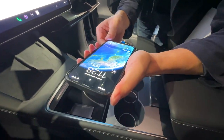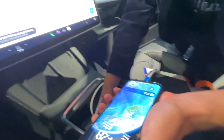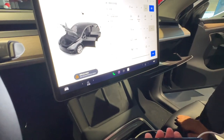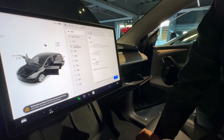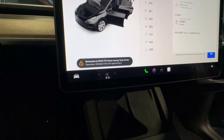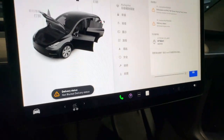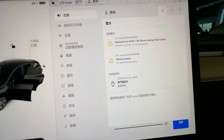Yeah, this is new. Yeah, it works. There should be two. Oh, this is still saying that you have an appointment. That's odd. I've never seen that before. Okay, it works. Awesome. It says scheduled delivery, but I've never seen this type of alert before. That's pretty cool.